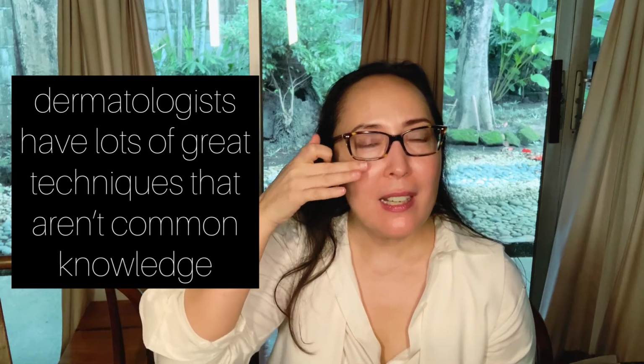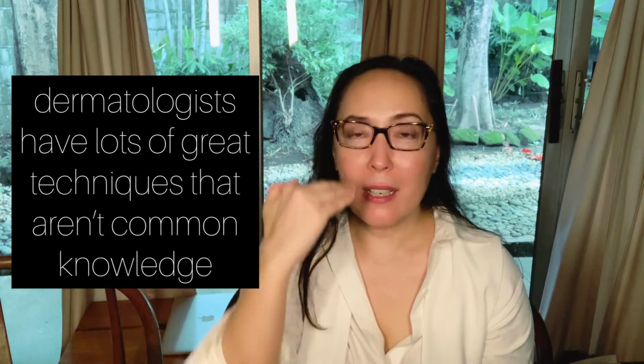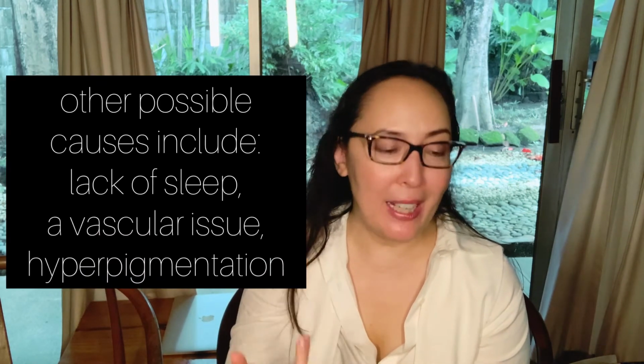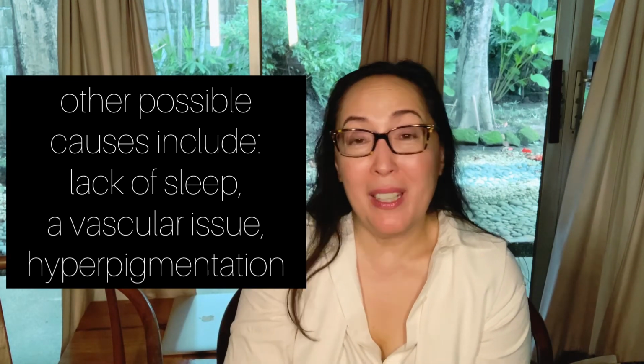In which case, actually, some dermatologists have an ingenious little trick where they do fillers in key areas of the face to make this look less sunken, and it can lessen the look of the darkness in the under eye area. There's also lack of sleep. It could be a vascular issue. It could be hyperpigmentation. So the first thing we would recommend is go see a dermatologist for sure, to just make sure you know what is causing it.